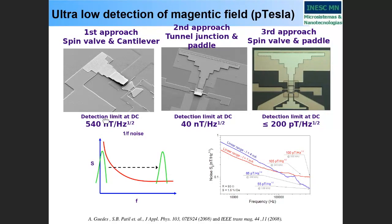But when we drastically changed our design and shifted from the spin wall to the tunnel junction, we changed the magnetoresistive sensor: we removed the spin wall and added the tunnel junction. So the sensitivity of the device jumped by 2 or 3 orders of magnitude. Suddenly it came to 40 nanotesla.